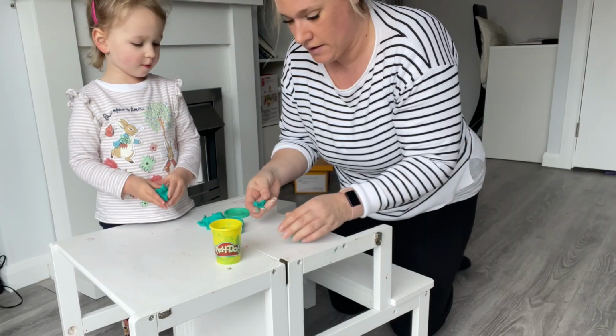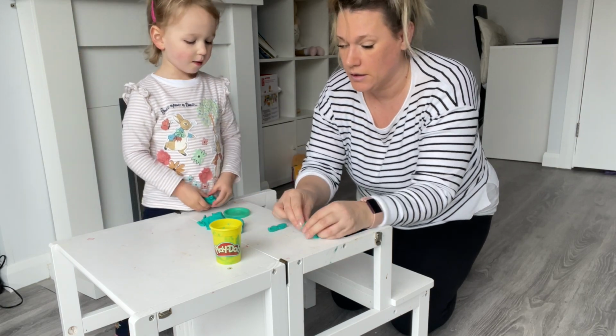But again, Isabel really enjoys it. So we tend to start with colour sorting. I do now try and only get one colour out at a time, otherwise we just end up with a brown mess, and that's not helpful for anyone. But colour sorting, and getting her to try and make the shapes of numbers and letters out of it, just so that she's got an understanding.